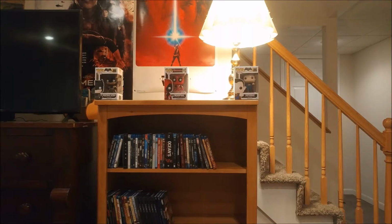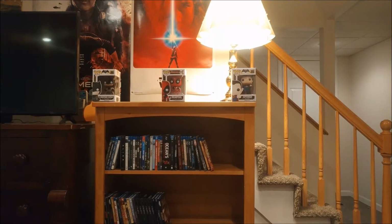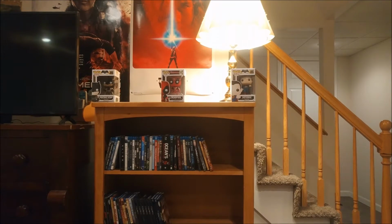Then right here is a bookshelf that I used to have in my room. I moved it down from my set to down here, and there is a lamp, some Funko Pops for decoration, and then there are two different shelves. The first shelf on top is movies that I haven't seen yet in my collection, and the second one is movies that I have seen that I really want to rewatch.